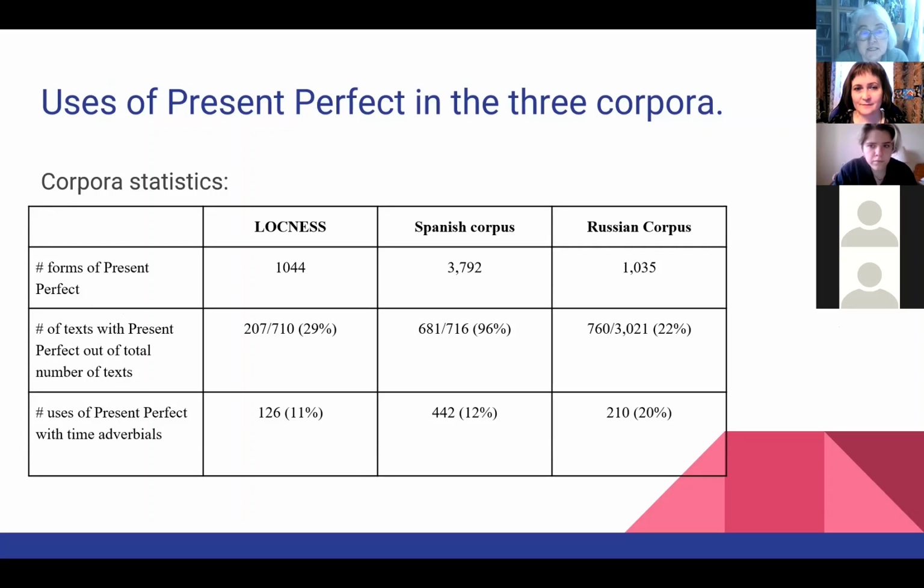So this is the statistical description of all the sentences in which present perfect was used in the 3 corpora. And you will see that the uses themselves are much higher in the Spanish corpus. And you remember it's almost the same size as the Russian corpus. Russian corpus is just slightly larger. But the native speakers corpus, which has the same number of texts as the Spanish, has only 1/3 of those uses in the Spanish corpus, while the Russian corpus, being the largest, has the smallest number of the uses of present perfect, the total uses.